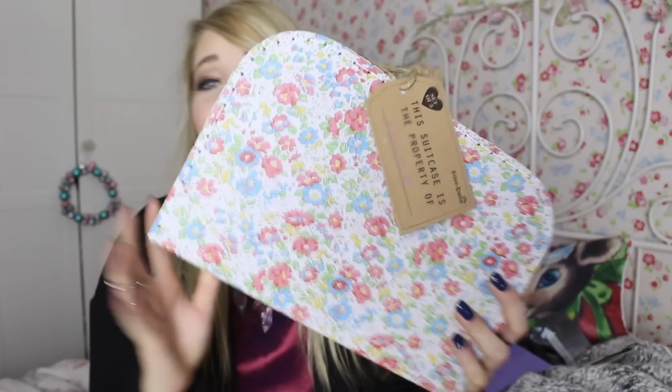Mm. Oh my god! This is perfect. Oh my god, this suitcase is the property of Hannah, and it feels like there's something inside it. Is it another suitcase? Ooh. Oh, there's another suitcase inside it. There's another little suitcase inside it.